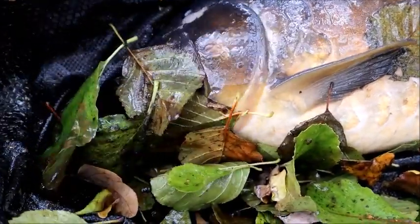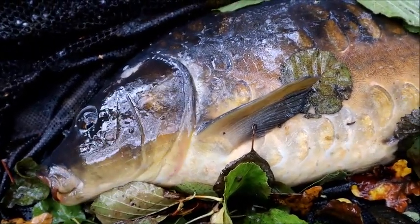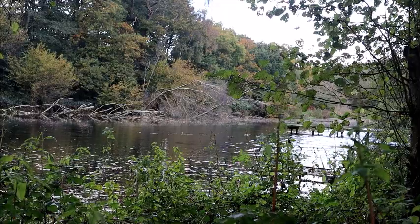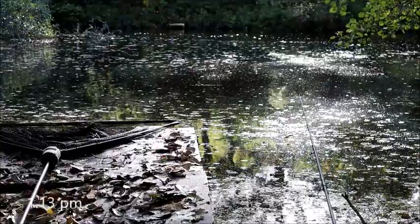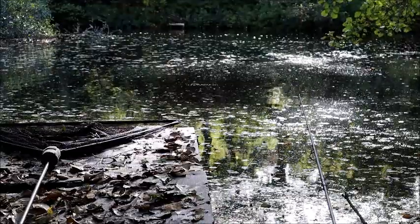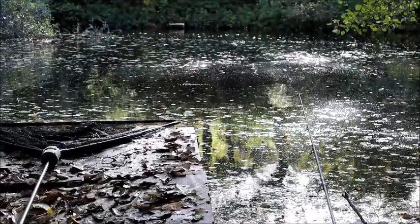Bite number 2, and in amongst all those leaves we've got a lovely mirror. 2 casts, 2 bites. So I've just come up to 1:15. I don't know if you can make that out. It's a bit of a quiet period since that second fish. We've got a fizzer. So they're still in the area.